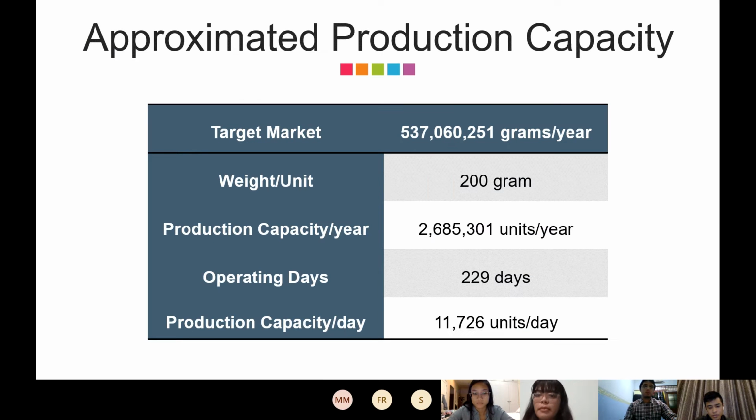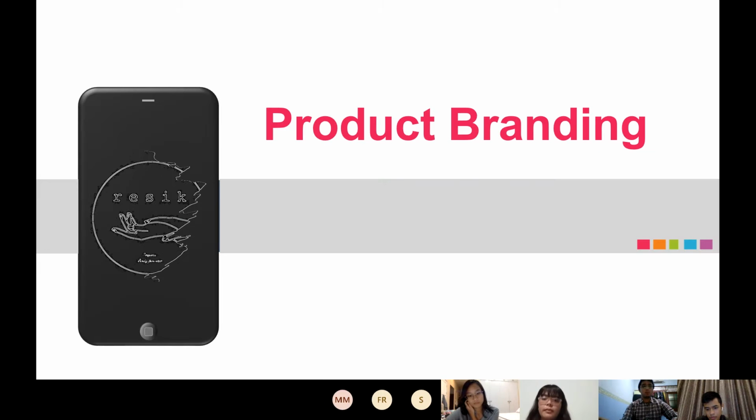And for our approximated production capacity, the target market will be as it seems, and then the weight will be 200 grams, and then the operating days will be 227 days, and then the product capacity per day will be 726 units per day. Next.